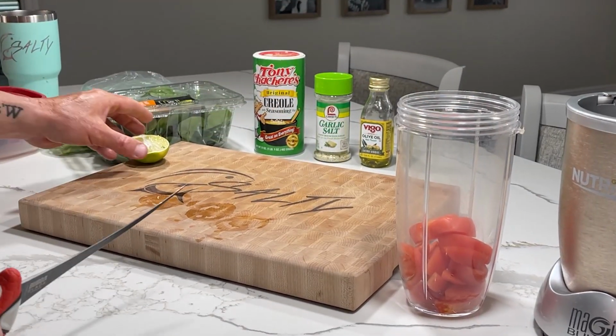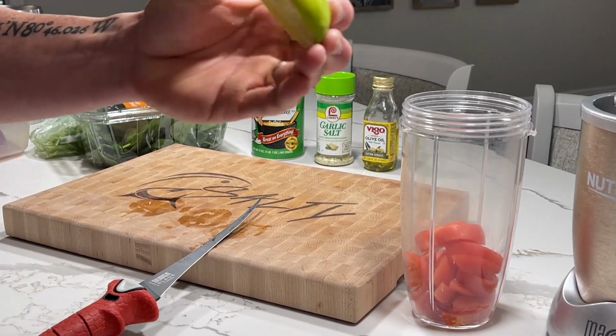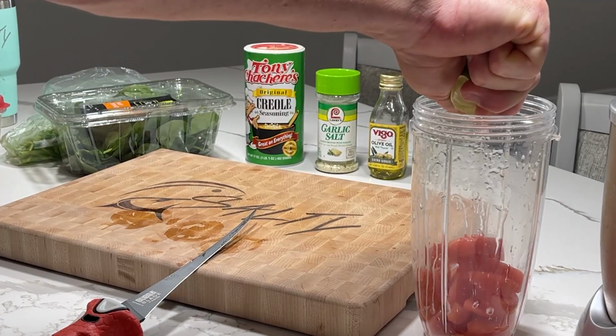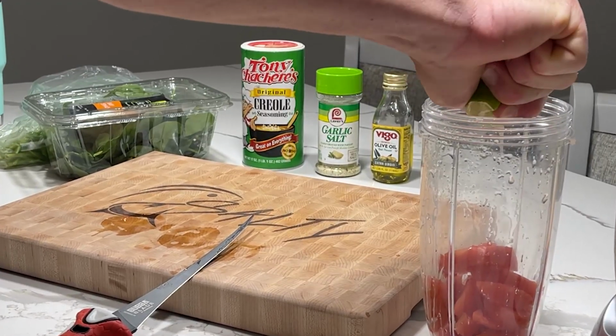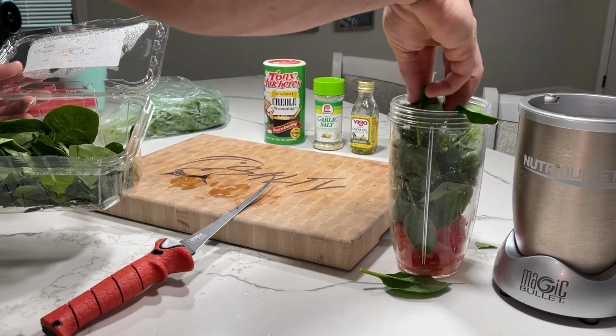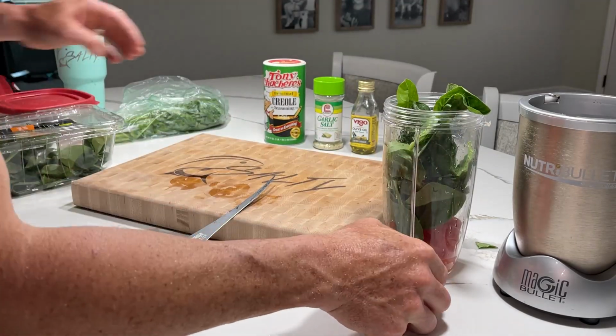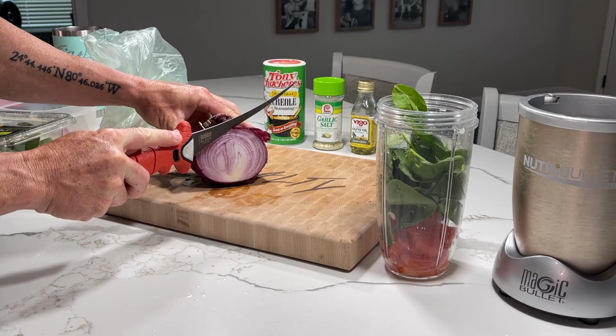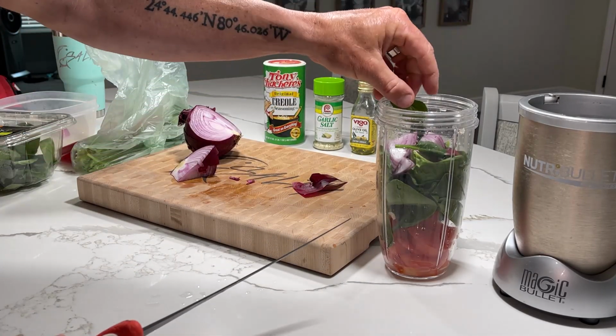So 1 tomato. We're actually gonna just take this lime, this half a lime, and we're just gonna squeeze it in there, just as a little sauce. Just throw a handful of spinach in there. And like I said, this is all gonna blend up really nicely together. A nice red onion right here. Put that in there just like that.